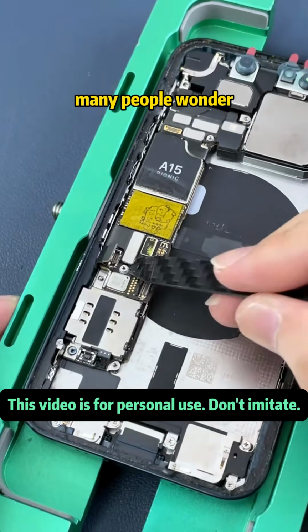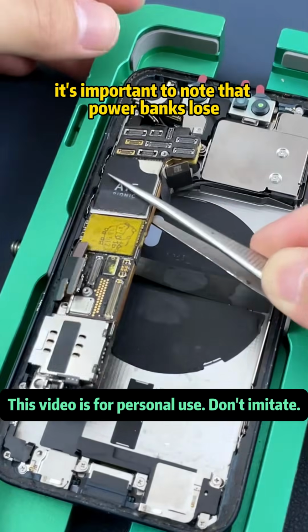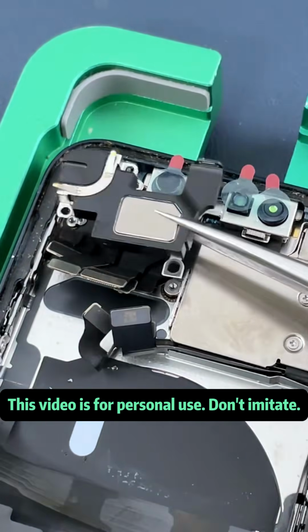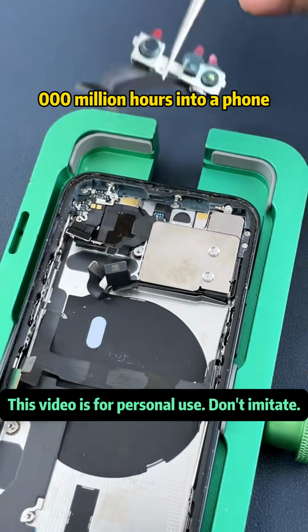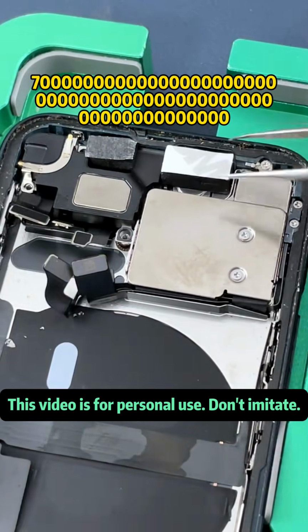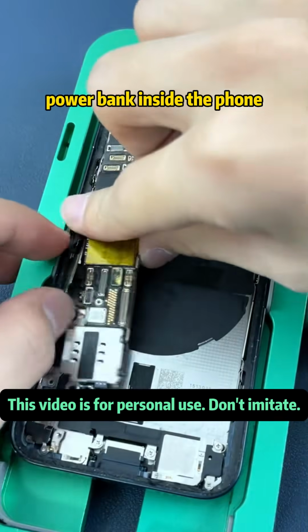components. Many people wonder what the difference is between this built-in battery and a power bank. It's important to note that power banks lose energy during charging. A 10,000 mAh power bank might only charge 5,000 mAh into a phone, but our built-in battery has no such loss. This 7,800 mAh battery is equivalent to having a 15,000 mAh power bank inside the phone.